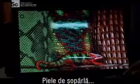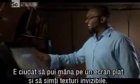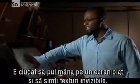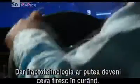Lizard skins. Ooh. Smoother. Rough. Really rough. Ew. It's a little weird to put your hand on a flat screen and feel textures where there aren't any. But haptic technology is something we may soon take for granted. Two-dimensional LCD screens will deliver a very three-dimensional kick.